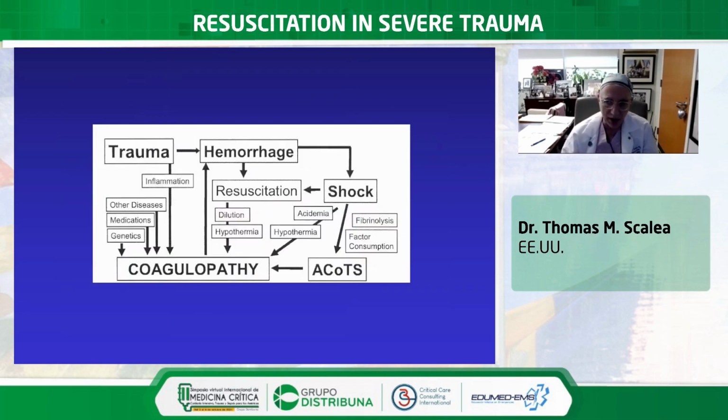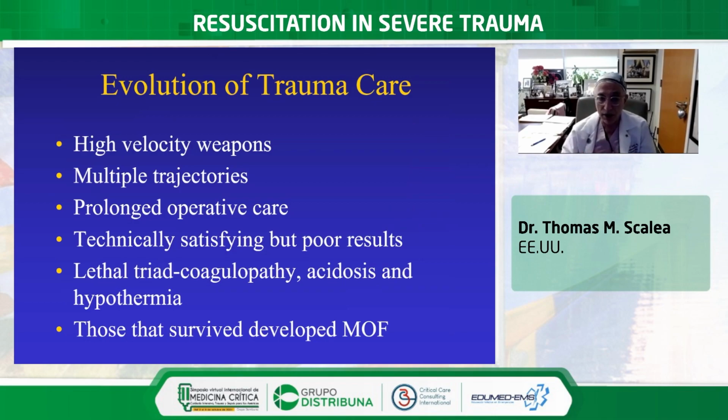But in fact, this coagulopathy of trauma is substantially more complicated and has to do with inflammation and genetics and the complicated relationship with coagulopathy. It's not quite as easy or as simple as we once thought. Now, we learned a lot in the late 1980s or early 1990s when there was an epidemic of penetrating injury in the streets of the United States. High velocity weapons, multiple trajectories, prolonged operative care. And this is when we really described this lethal triad, and those that survived often developed multiple organ failure.